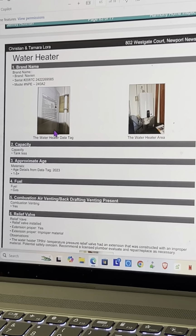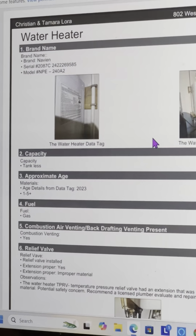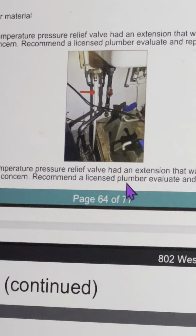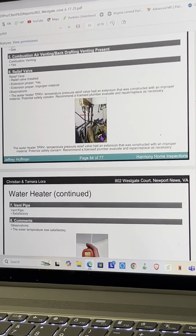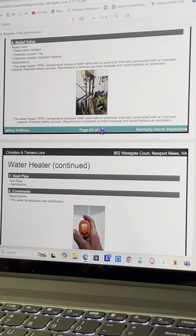I had to really reach over to get it, and it was a 2023 tankless heater. Nice. Yeah, it's nice. They got it turned up to 130 on there. The highest reading I got was at 118, which is usually pretty common. You don't want to go over 120 because then you risk scalding.